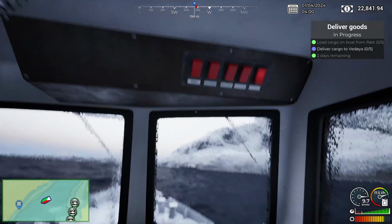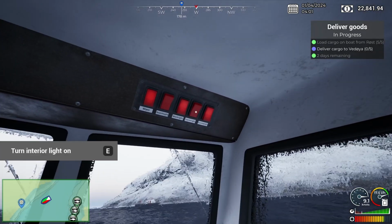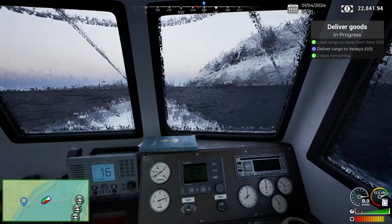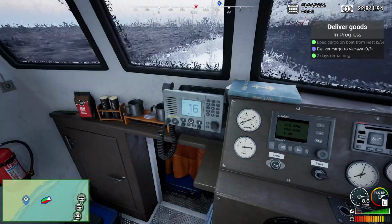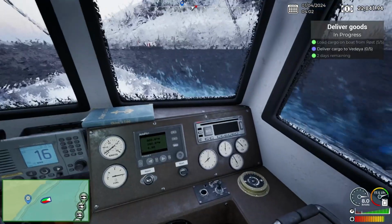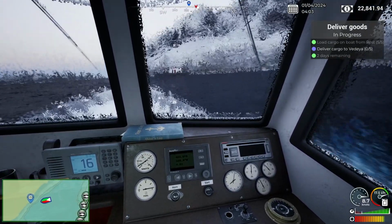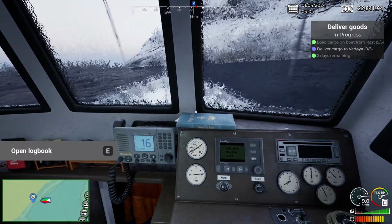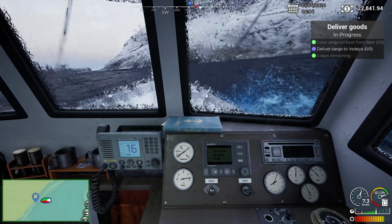We're going to go to the cab view for a second here, because I want to get all the lights started to be switched on around the place, because it is getting a lot darker. I don't do the searchlights. Just FYI, we do have a logbook here. We'll check out the logbook shortly, and then I'm going to get us back to port. I'm not going to make you sit through another time lapse of that trip. I will get us back to port, and we'll crack on with probably a shorter job, hopefully just to get us over the line to get that engine upgrade.